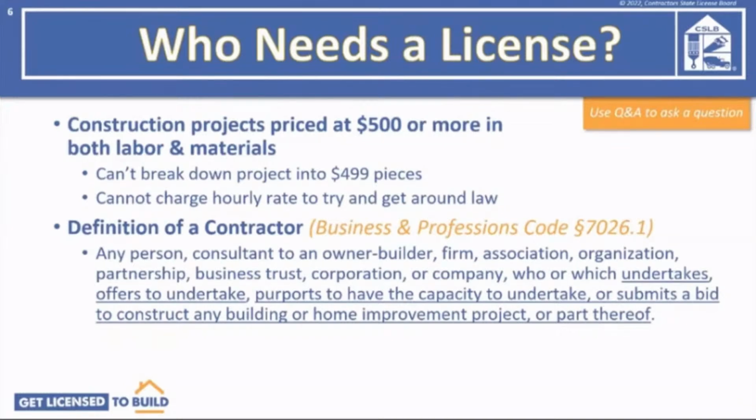The definition comes from the state's Business and Professions Code. In this case, it's section 7026.1. We've got a link to the code at the top of the page if you download the presentation. I'll read the entire code, but pay special attention to the part we underlined.